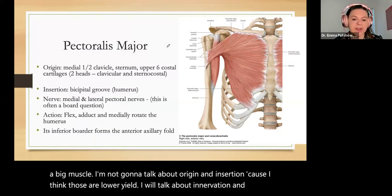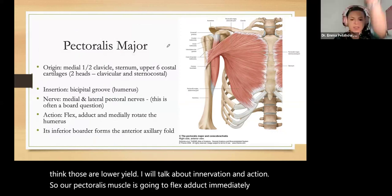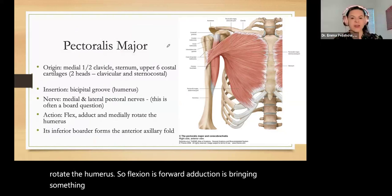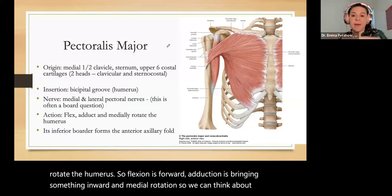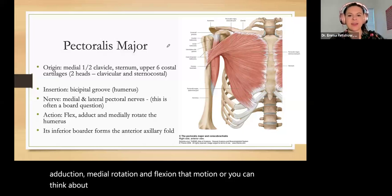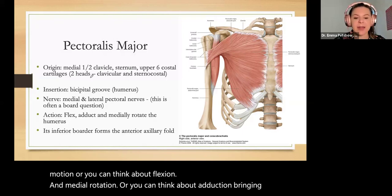So our pectoralis muscle is going to flex, adduct, and medially rotate the humerus. So flexion is forward, adduction is bringing something inward, and medial rotation. So we could think about adduction, medial rotation, and flexion, that motion, or you could think about flexion and medial rotation, or you could think about adduction, bringing something back in and adding it back to the body.